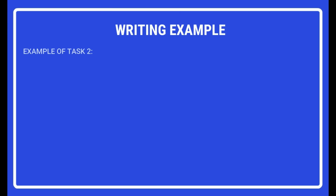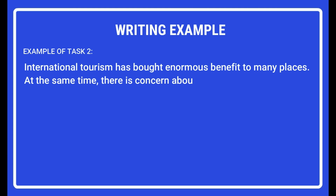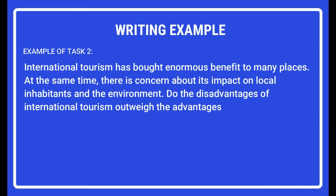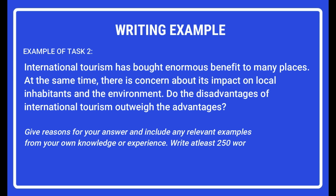An example of task 2 is this. International tourism has brought enormous benefit to many places. At the same time, there is concern about its impact on local inhabitants and the environment. Do the disadvantages of international tourism outweigh the advantages? Give reasons for your answer and include any relevant examples from your own knowledge or experience. Write at least 250 words.